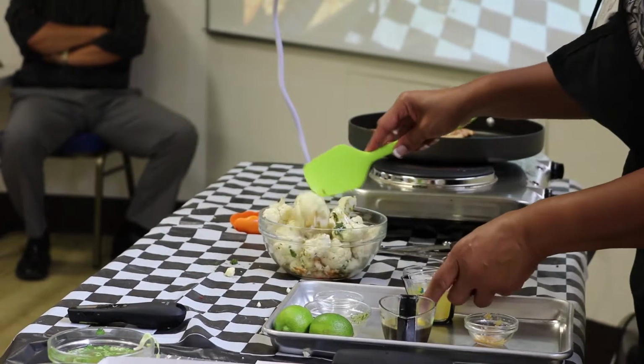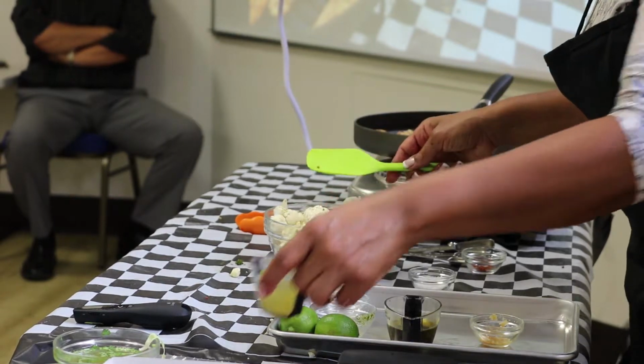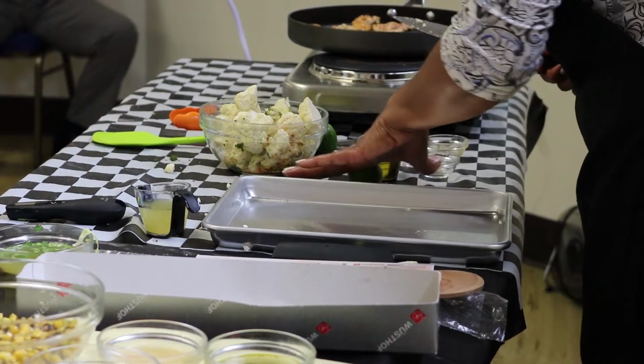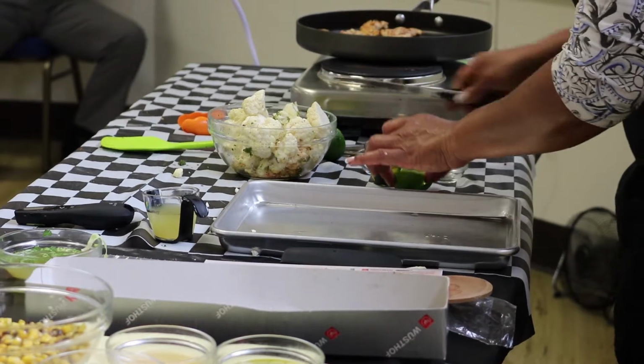And then I love to add a little broth to give it moisture because I'm cooking it. Don't put too much broth in there because it will make it soggy. I want to put a little lime on it. The zest will enhance the salt without using much more salt.